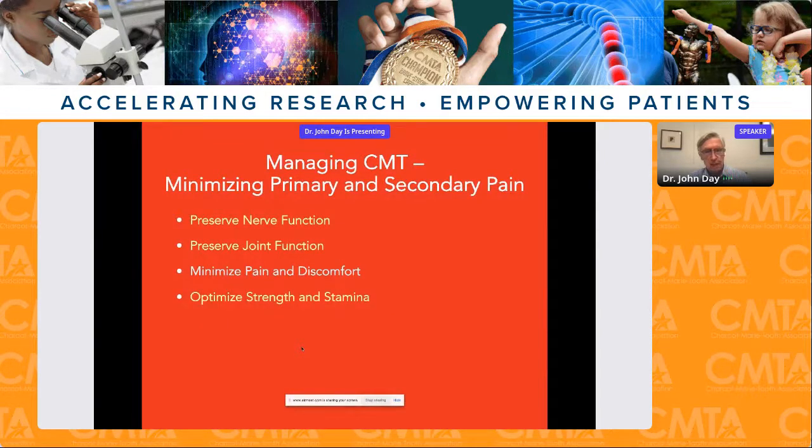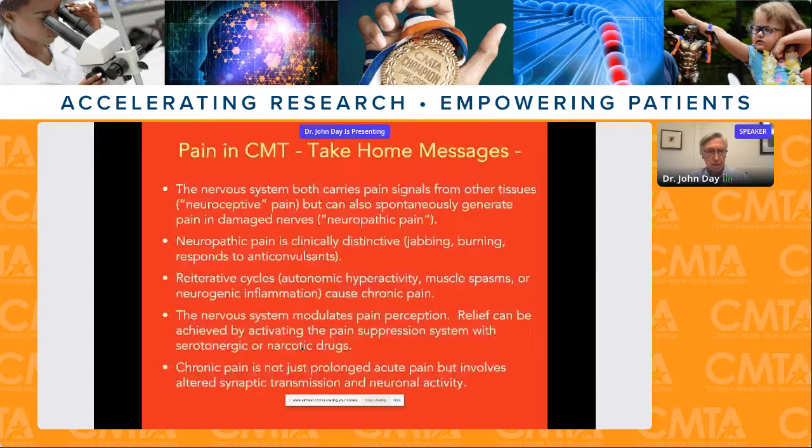Okay, minimizing pain and discomfort. I'm going to go through this a little more quickly, so we hopefully have a little bit of time for questions. But this is obviously an important issue. To talk about pain, this is more words than you can possibly read, but it reminds me to point out that the nervous system is involved in all elements of pain.